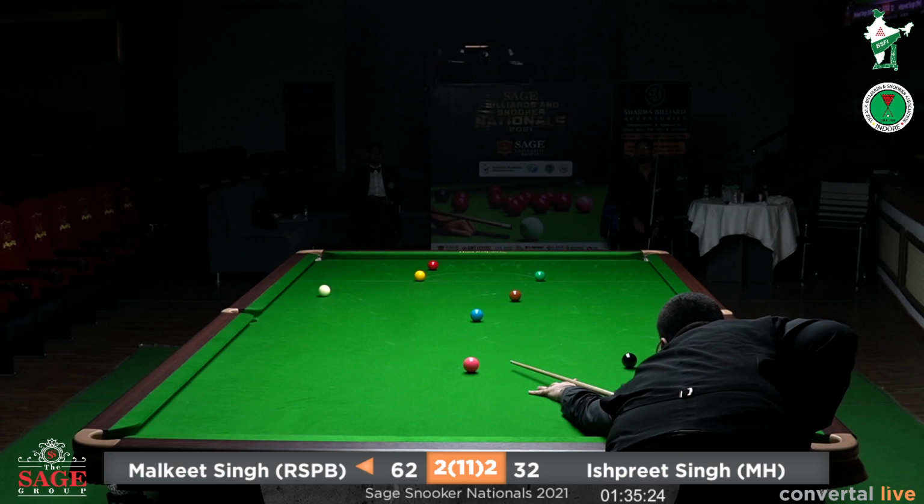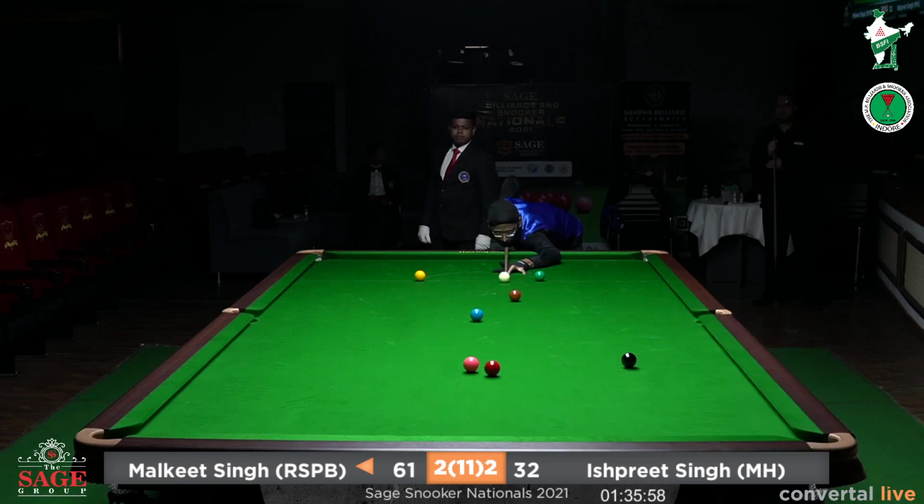This will not be an easy snooker to break, but I think he can see that. He can see the yellow, yeah, he can see the red. In fact, he's given Ishpreet another snooker. Ishpreet, he can see one corner of the red, definitely for sure. Thin corner, he can play a thin cut and bring the handball down.